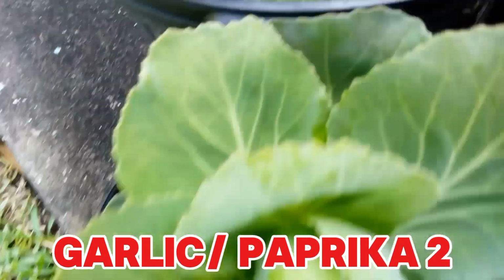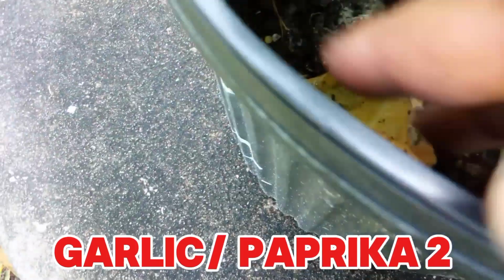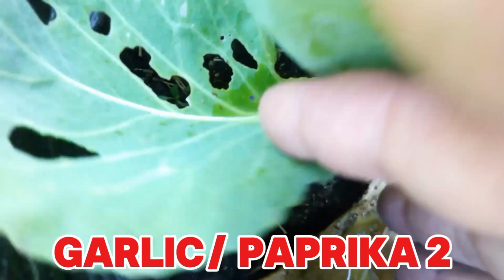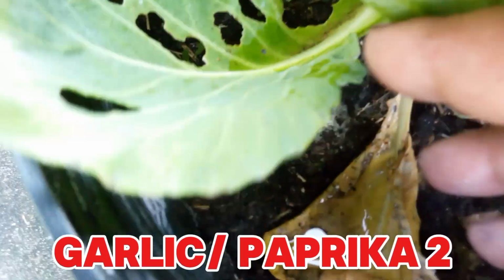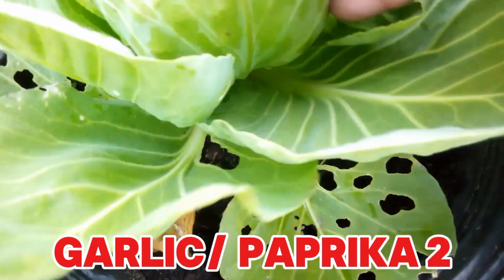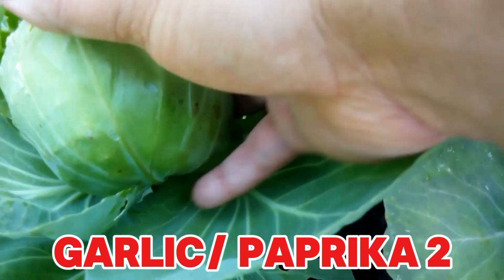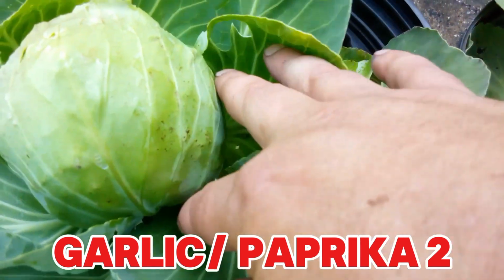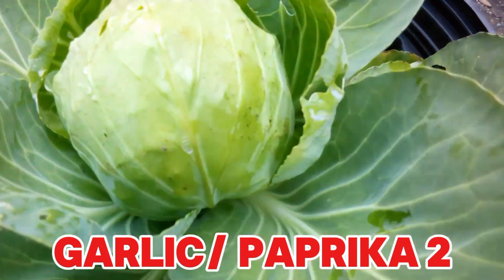The third one has some damage on the lower outer leaves, specifically where they're down in the dirt. I'm wondering if something crawled up from down there, like a grasshopper or caterpillar or something. But the top, the head, looks pretty darn good. There's another one that's about ready for harvest. So I'm pretty happy with the results of that.